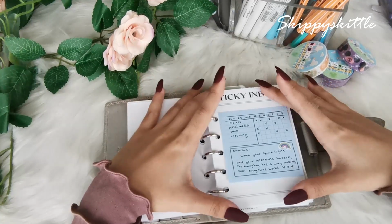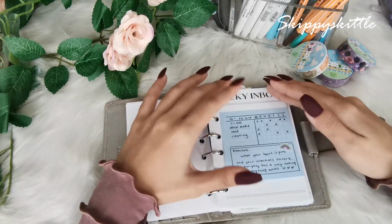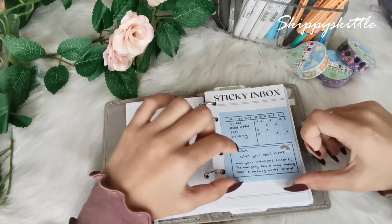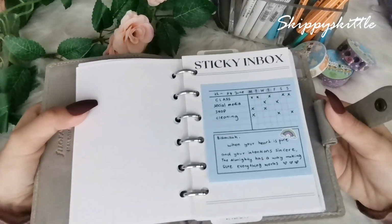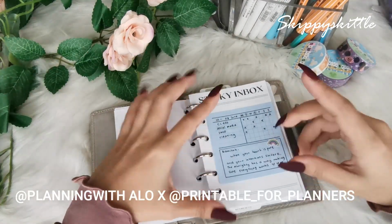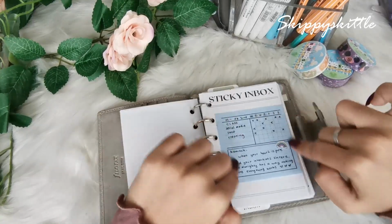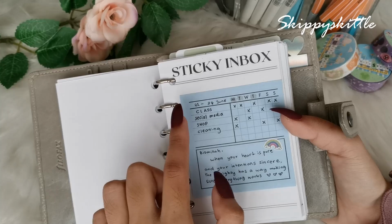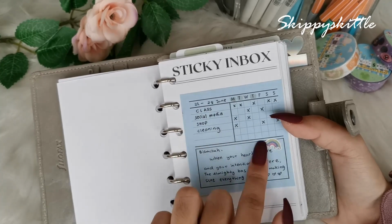And then I do have this sticky inbox. It's supposed to be an inbox for me to put any sticky notes and stuff like that. But after I noticed this freebie from Planning with Alo, and I forgot who she did the collab with, this section is actually a very beautiful, functional sticky notes section, which you can see in a week.